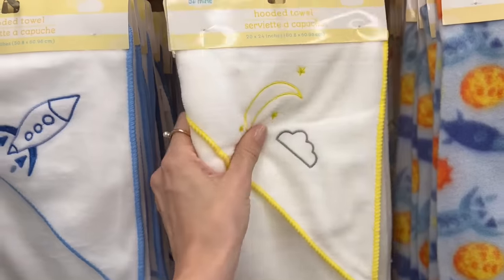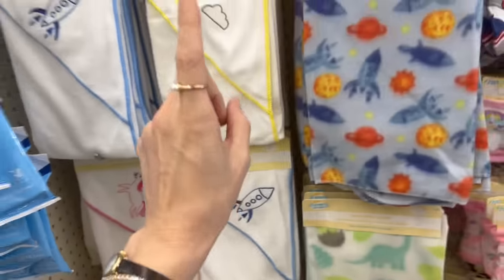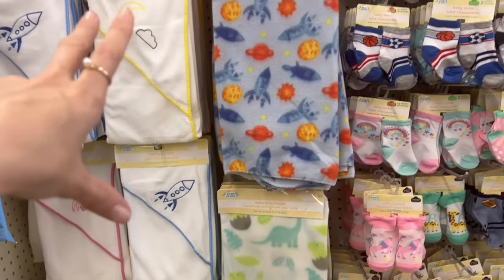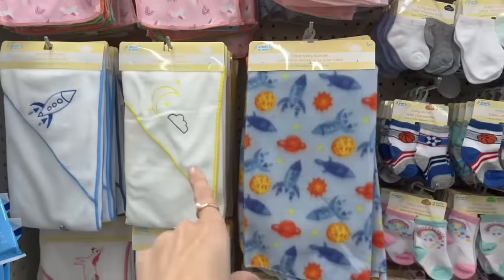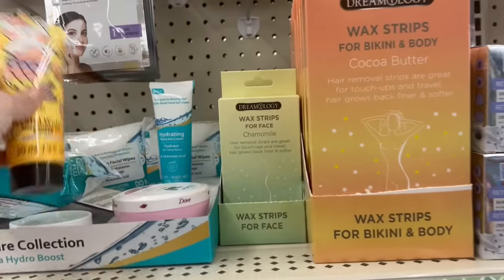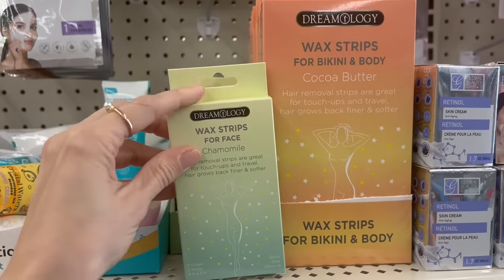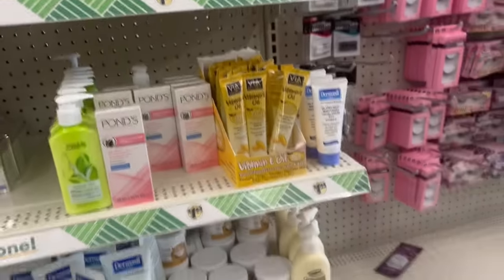These are so cute. So adorable. I think they're new too. Like, adorable. Even for baby dolls. Which one of you gave me that idea when I was getting stuff for my niece and her dolls? These are cute for that. They have these wax strips. This is for your face and for your body. That's crazy, that's new.